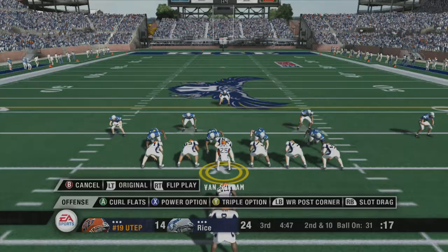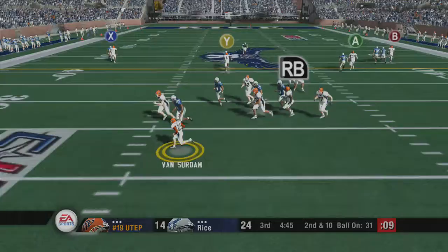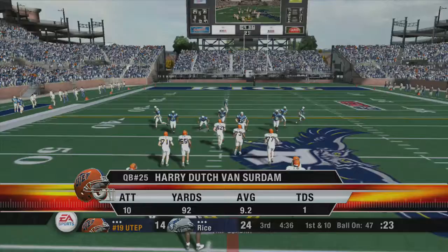The Miners changing their play at the line. He drops back. He looks. He keeps it. He's still going. He's taken down at about the 47-yard line. Gain of 22 on the play. From the 47-yard line, it's first down. The Miners line up in a double wing.